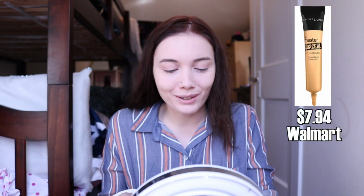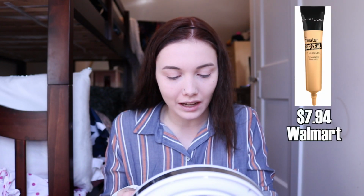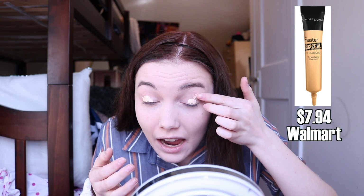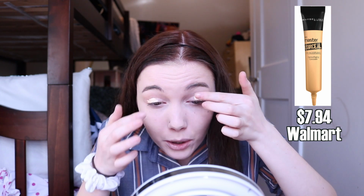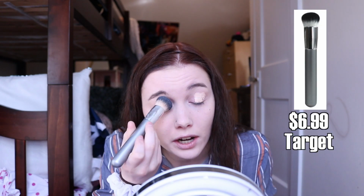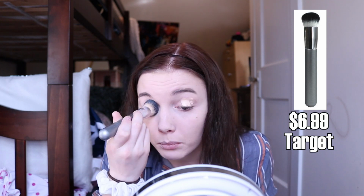So the next thing that she's doing and I'm also doing right now is I'm using the Maybelline New York Master Conceal Camouflaging Concealer. I was scavenging the aisles at Walmart for an eyeshadow primer, and I'll be really honest, I didn't see anything. I was kind of shocked. This brush, a Target foundation brush, and I'm just kind of like pressing that in for the primer.